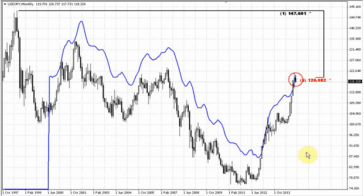In the previous week we talked about the Australian dollar, because the Australian dollar is also very interesting in the medium-term perspective, and the euro currency hadn't needed any update at that moment. That's why we dedicated time to the Australian dollar. So that's our position on the euro currency.